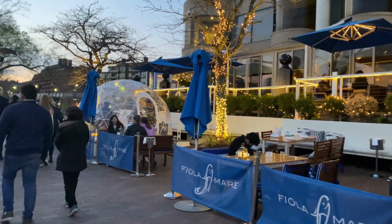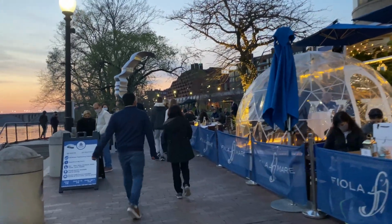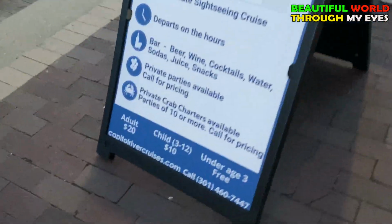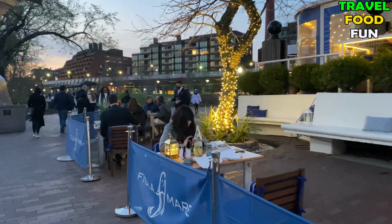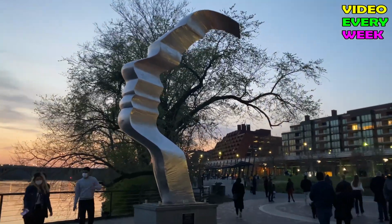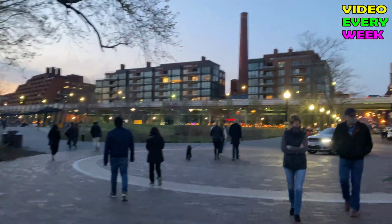And look at this beautiful hut here. They placed this hut and there is a table inside. Wow, that is really good. Okay, so this is the place. Look at the ticket. Adults $20, children $10, and this is a boat. You can buy the tickets here and get on the boat. And look at this piece of art here, metal piece. This looks beautiful. So the park actually starts right here. All this area which we have been through, that is the Riverfront area.